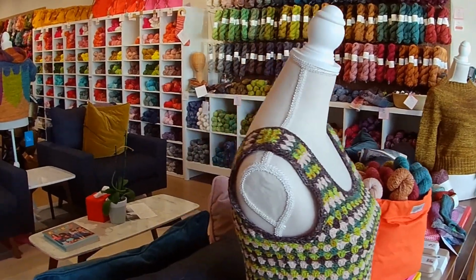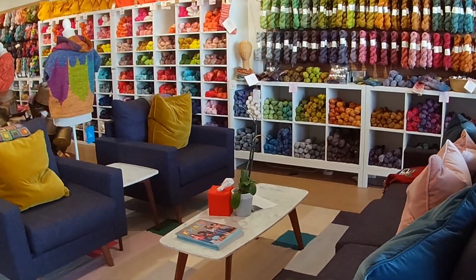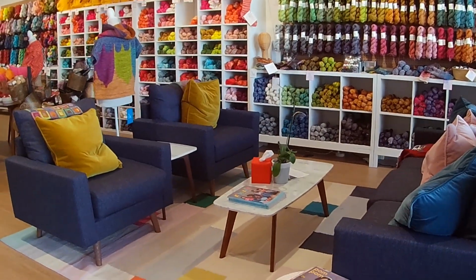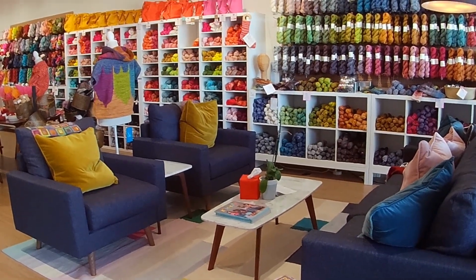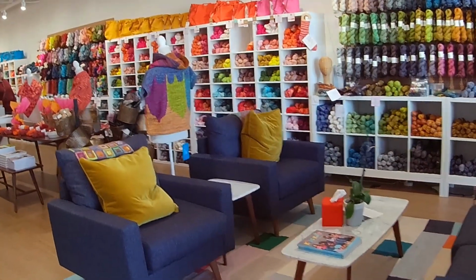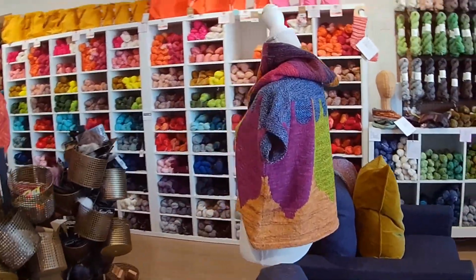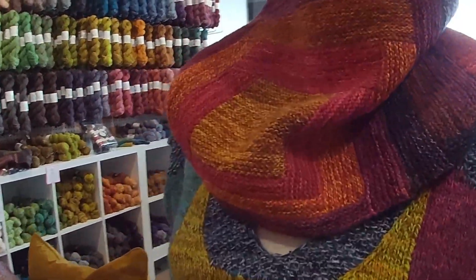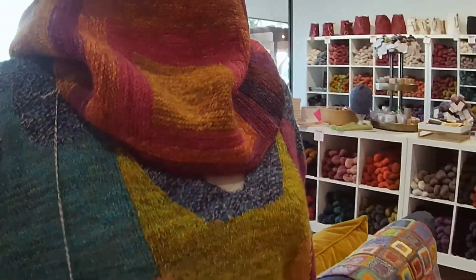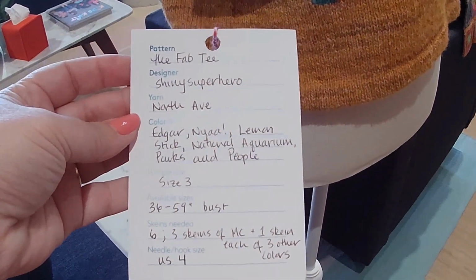This is one of the seating areas back over by Plied. All you'd want to do is just step in here, get your project bag out, and just relax. It was a very comfortable and inviting space, and this top just absolutely wowed me. I was so intrigued by it and hope someday I'll be able to give this a try.